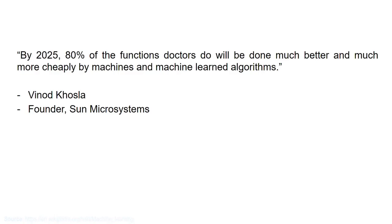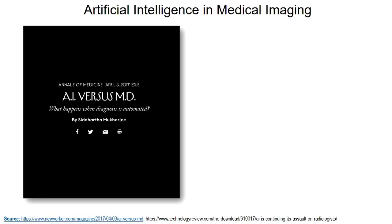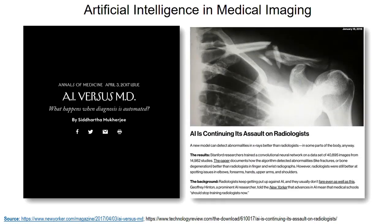And so I think that's what the session organizers were referring to within the context of AI. And certainly the press has run with that. In the last couple of years, you've seen this emergence of lay press that pits the artificial intelligence against the doctor. And then even in lay press or quasi-scientific places like the MIT Technology Review, you can see that what they're saying is that the medical school should stop training radiologists now, right? And so the question is whether or not this is actually true or not.